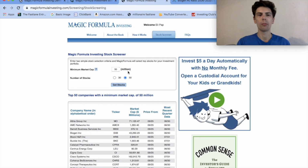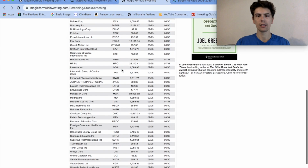And I also like how you can play around with this. You can choose minimum market cap. So right now it's 50 million, so it will include some smaller companies. You could increase this to really whatever you want if you want to focus on only large cap stocks. So this is definitely something you can play around with. And here is the list of 50 stocks.